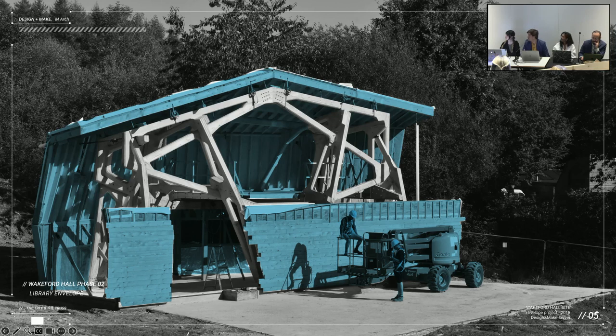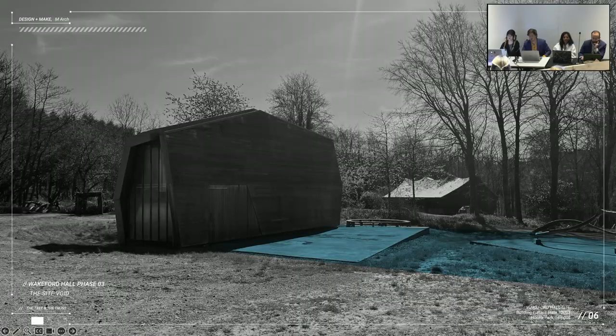Just around the corner, in 2018, another Design and Make cohort engaged in designing and building an envelope for the previously made skeleton. And this marks the initial transformation of the original building proposal, showcasing the ongoing evolution and adaptation of ideas from different students and cohorts.